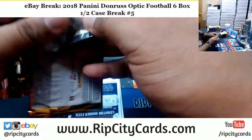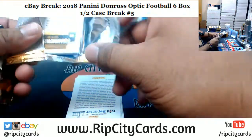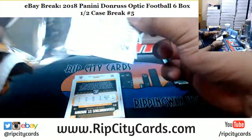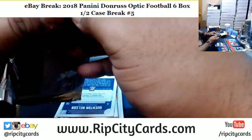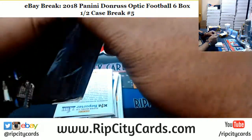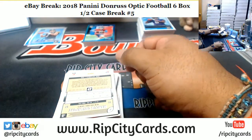This is box three, if anybody's keeping count. Exactly. He caught a pass the other day. I think, last weekend, he caught a pass for a touchdown.